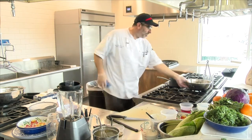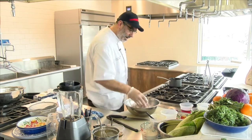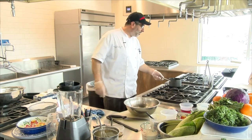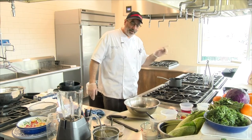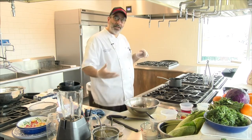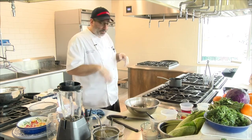Let's go back to our pickled red onions, okay? So I sliced the red onions. What I have over here, I have what they call a brine. 50% water, 50% red wine vinegar. I like to use red wine vinegar because it gives the onions a little red tint to it. If you use apple cider or a lighter vinegar, they come out a little pale.